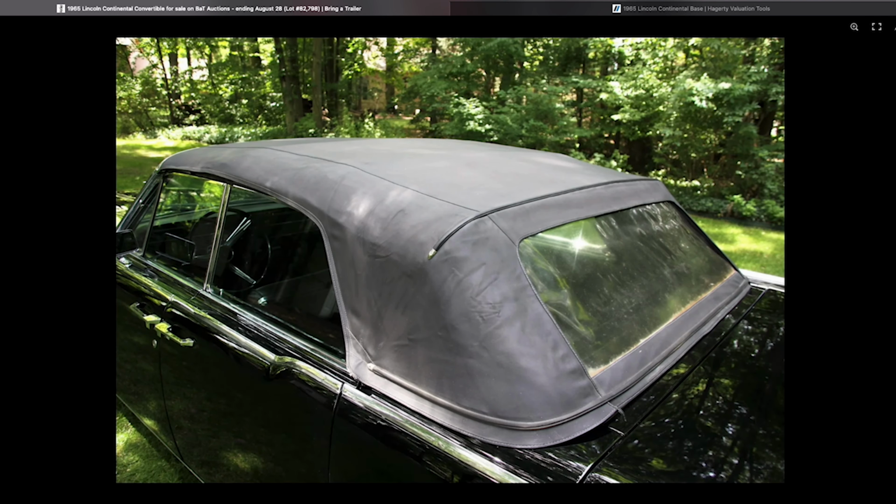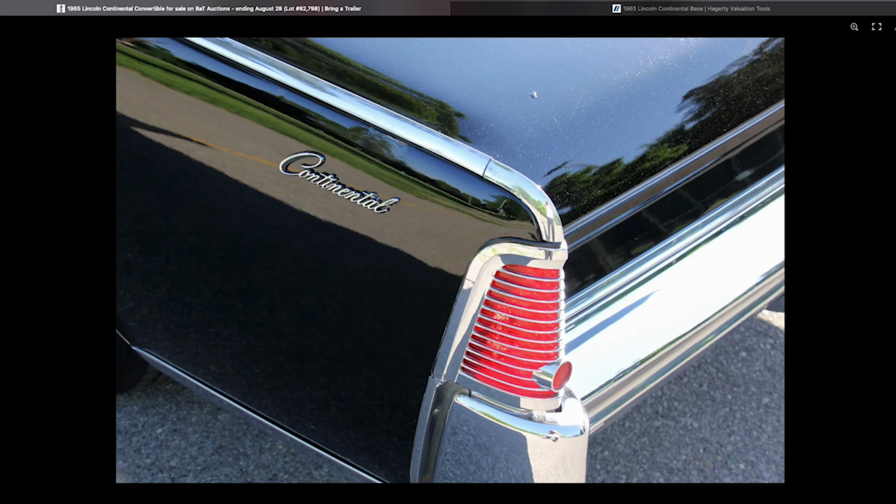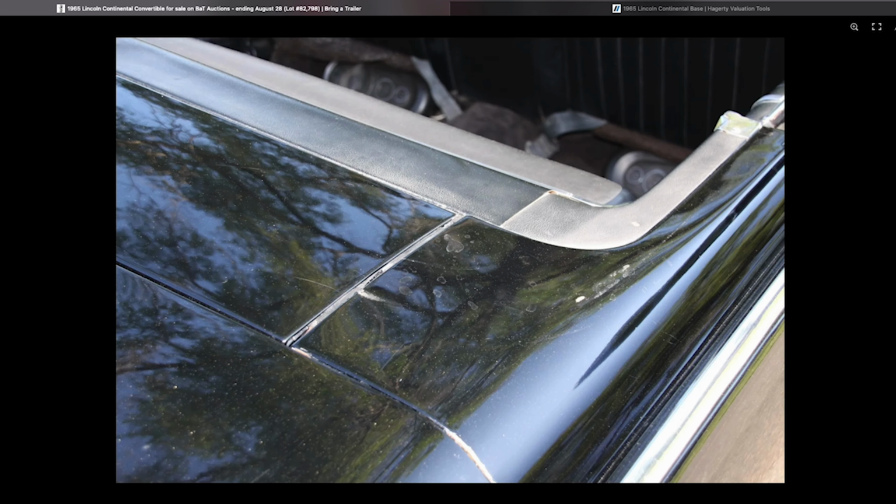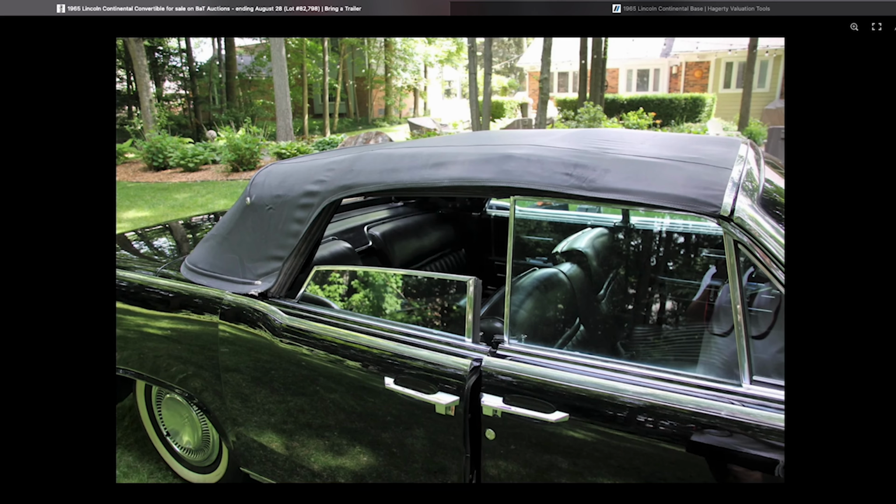I mentioned the little knob that was missing, the little cover. This is all typical stuff that you're going to see on deck lids, but again, they're showing you all the imperfections of the paint. Black paint is tough to maintain. You're going to see all this little stuff. You could certainly take this to, I'm sure, a high-end detailer or detail it yourself, and make this thing look even nicer than it is.